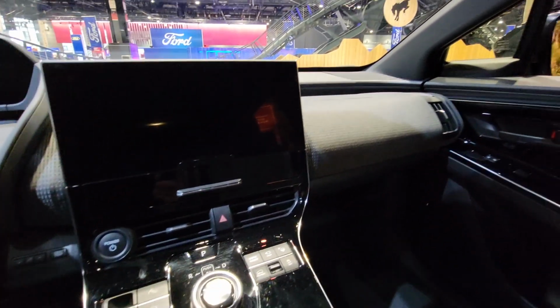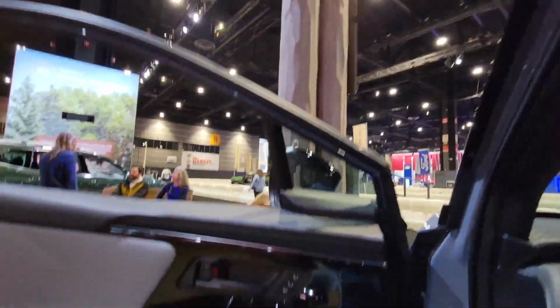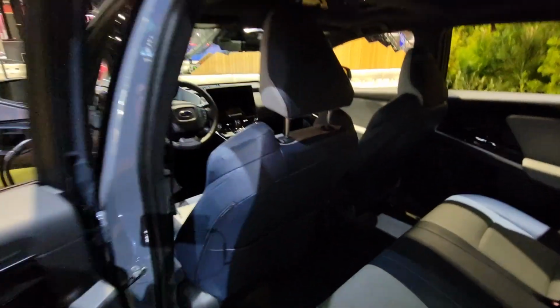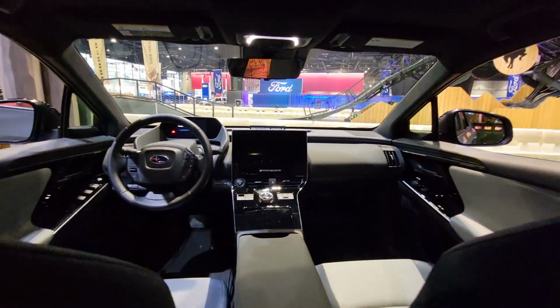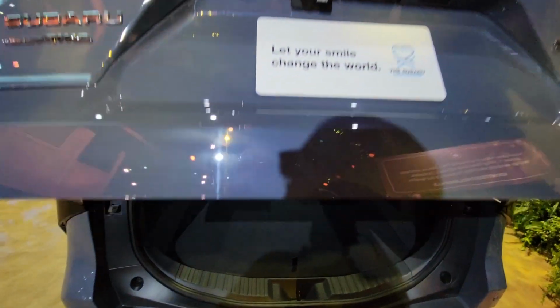but it's got an interesting cloth dash. The seats are comfortable. Let's take a look at the second row. Okay, you're definitely sitting on the floor in this one a little bit more. Knees are up a little high, and the seat bottom is pretty low. Panoramic moonroof or dual moonroofs. And take a look at the hatch here.